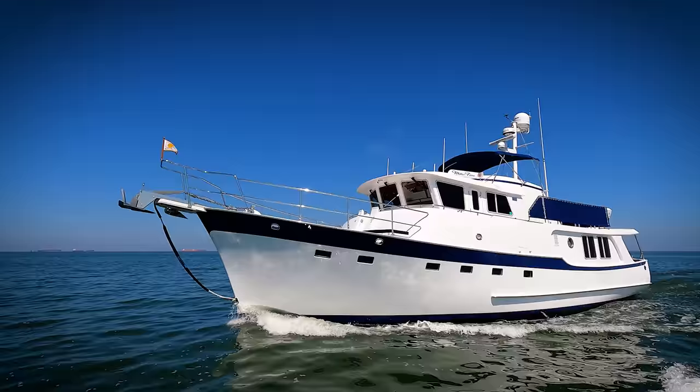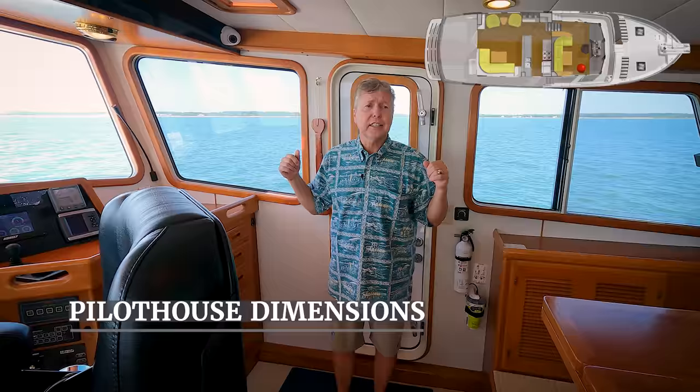Pilot house on the Krogen 58 is really a true wheelhouse with lots of room. You have the helm up forward. There's a seating area back behind. There are two doors on either side that let you go out onto the deck. They are Dutch doors that are split. The outboard windows aft are opening so you can get some cross ventilation in here. Of course, it's air conditioned.